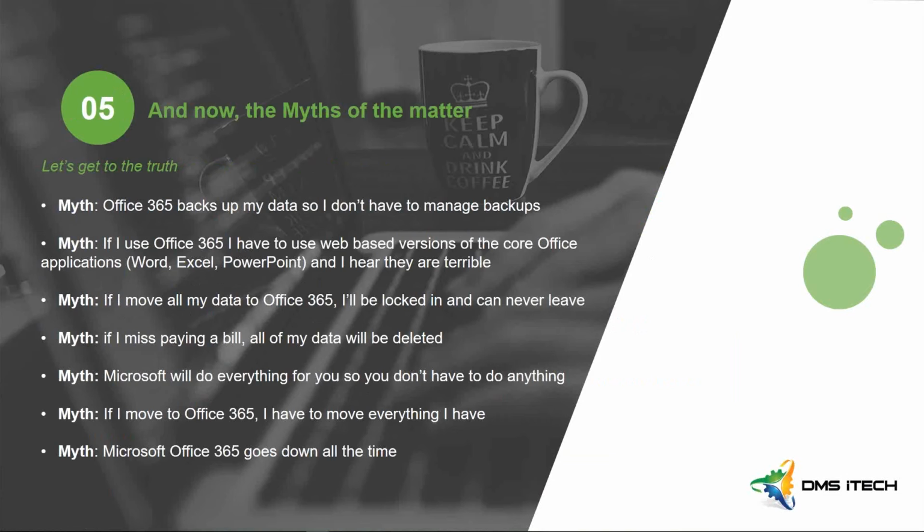Yes, so the next myth is: if I move all my data onto Office 365, I'll be locked in and can never leave. This is definitely not true. Microsoft offers tools that allow you to migrate your data to another platform or even back on premise. So if you went from on-premise to the cloud and said, no, this is not for us, and you want to move back to on-premise, Microsoft has provided many tools to allow you to do that as seamlessly as possible. It would take as much work as it did to migrate into Office 365, but Microsoft does not place any artificial barriers to prevent you from migrating back off.